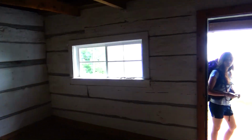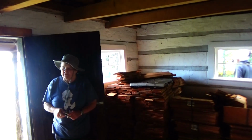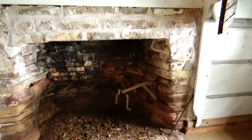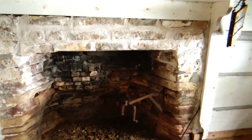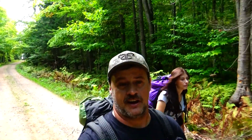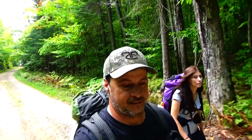Oh, yeah. That fireplace and the pot holder were made by the first white settler that came to the island. His name was Abraham Williams. He was a blacksmith. Oh, cool. Pretty cool. Well, that was cool checking out that old cabin. They have bus tours around this island. That nice lady let us inside because they usually have the door locked.